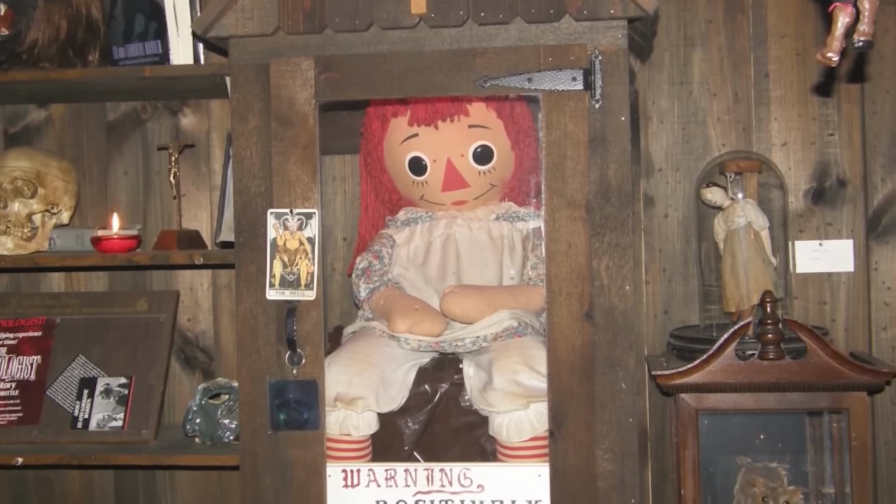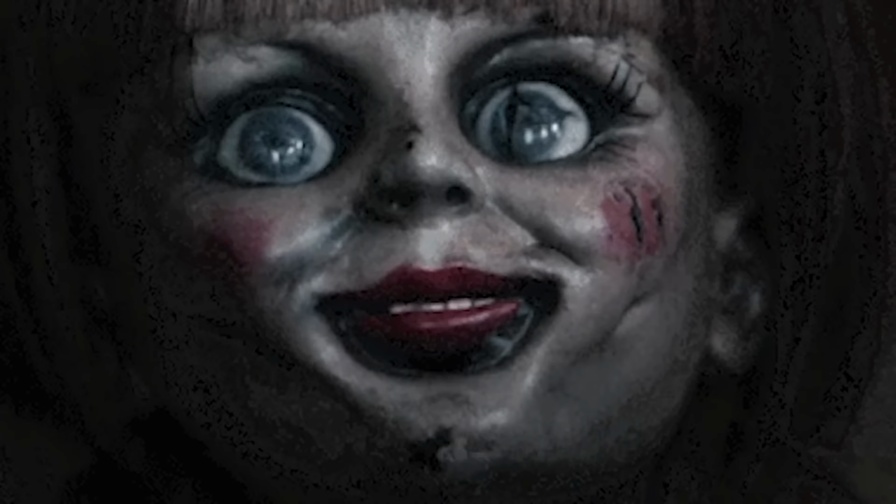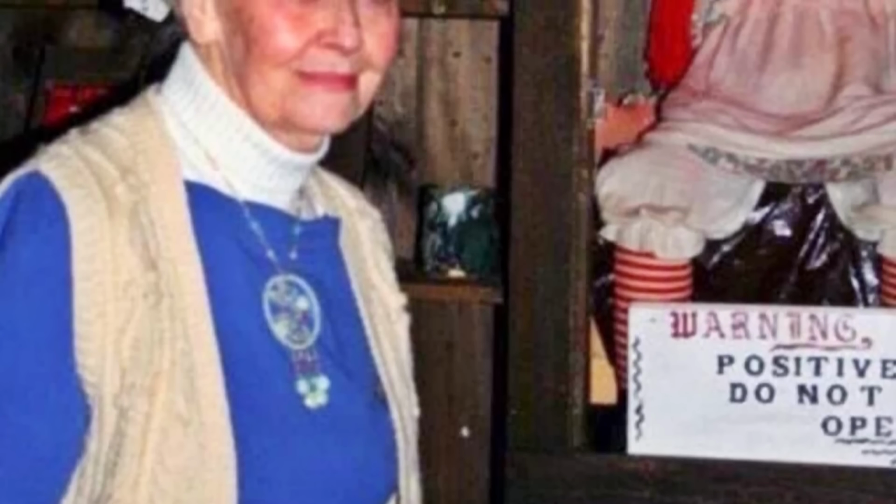After being gifted to a nursing student, Annabelle started acting strange. She'd move around the house on her own and leave little notes to the girls living there. Eventually, she would attack and strangle the boyfriend of one of the students, leaving them desperate for help. The Warrens soon arrived and whisked the doll away. However, they seemed to know just how wretched and terrible she could be, and as such, they locked Annabelle away in a holy box. This seems to keep her at bay, but who knows? Someday she could break free once again.